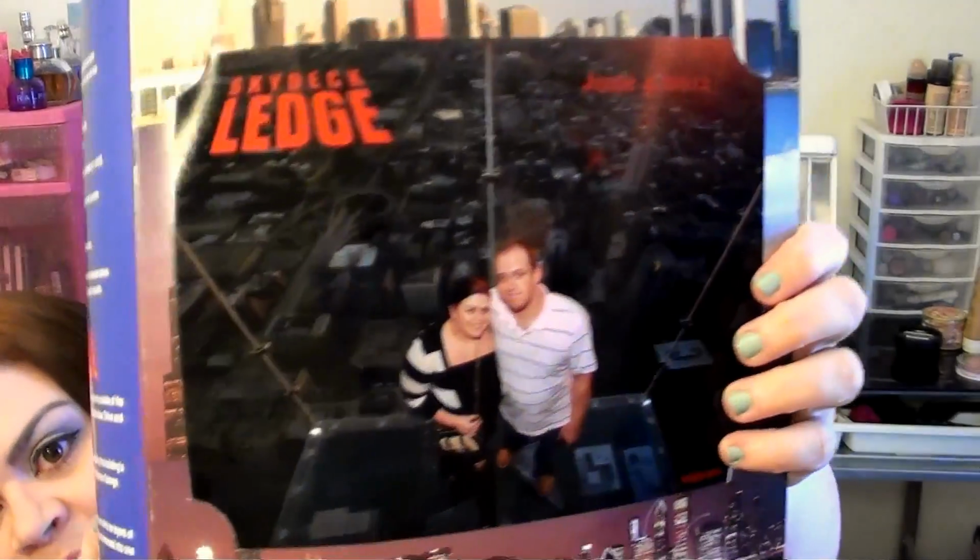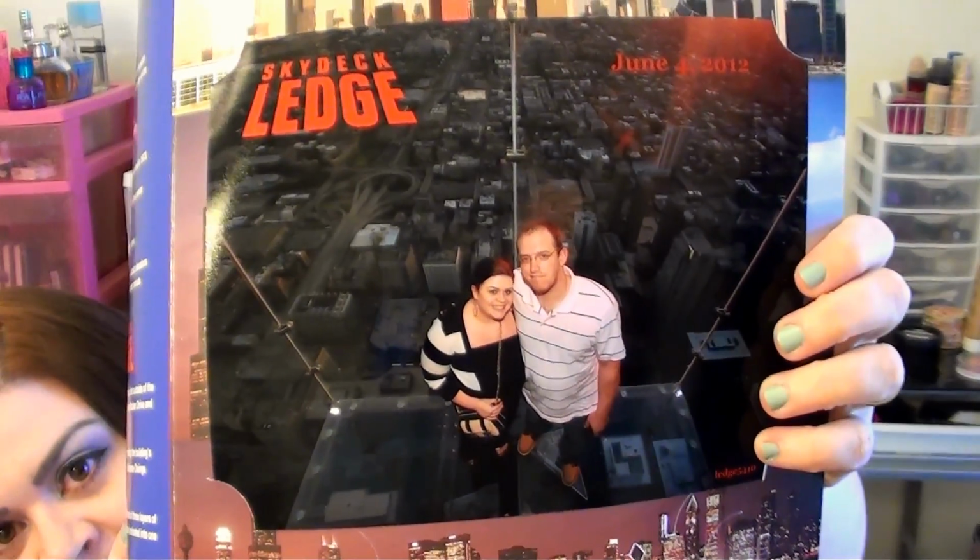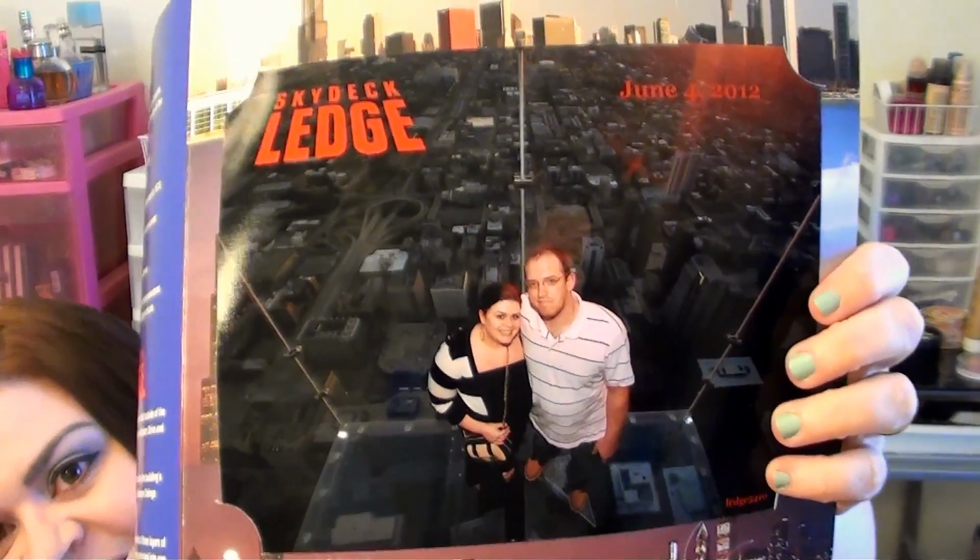So I did stand on the 103rd floor, and I don't know how well you'll be able to see it, but we're on the glass floor so you can see everything beneath us and all that. So I got that. I don't know if I would ever do it again because that scares me to death, but it was cool. It was cool to do one time, so I don't know. Glass floors just aren't for me.